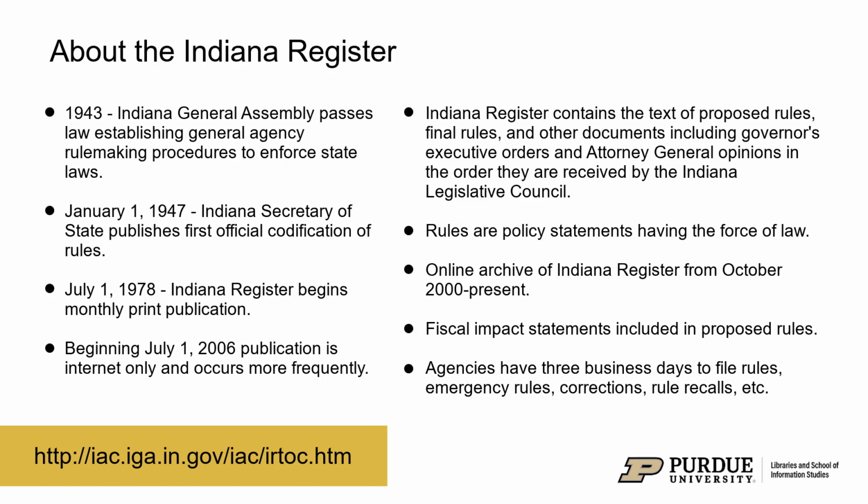The Indiana Register is the publication produced by the Indiana State that lists regulations for enforcing state laws. In 1943, the Indiana General Assembly passed a law establishing general agency rulemaking procedures to enforce state laws. In January of 1947, the Indiana Secretary of State published the first official codification of such rules. On July 1st, 1978, the Indiana Register began monthly print publication. Beginning July 1st, 2006, the Indiana Register is only published on the internet and it's updated more frequently.